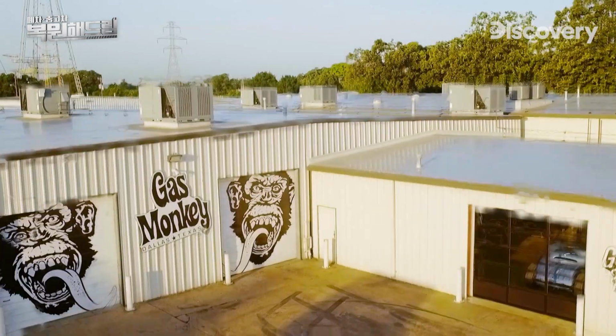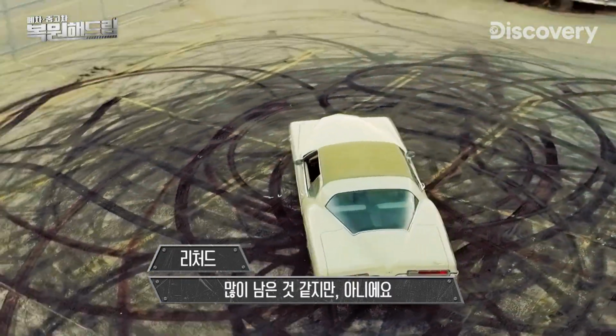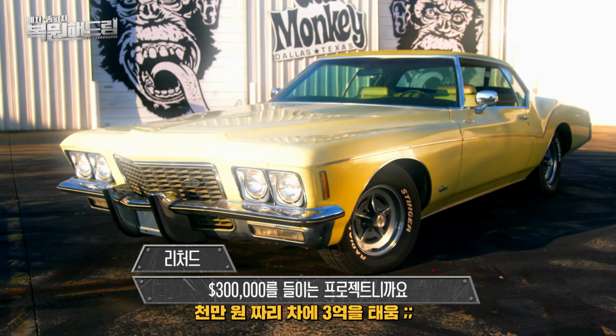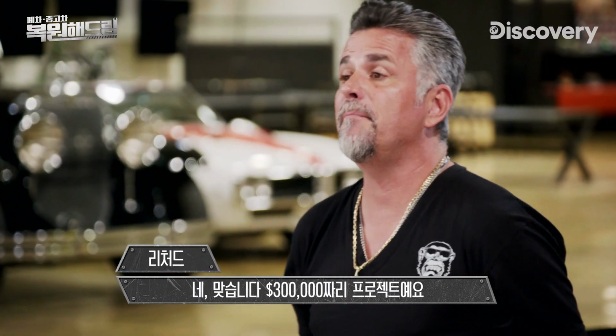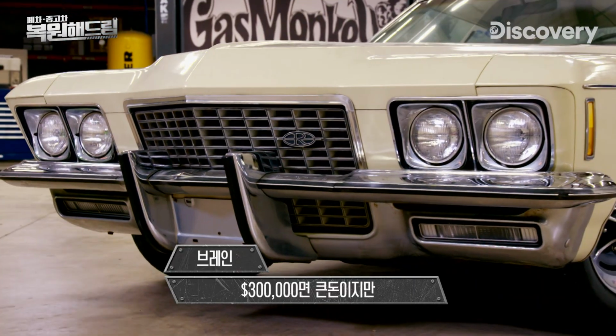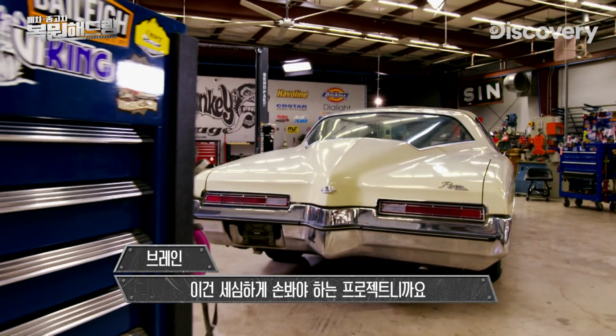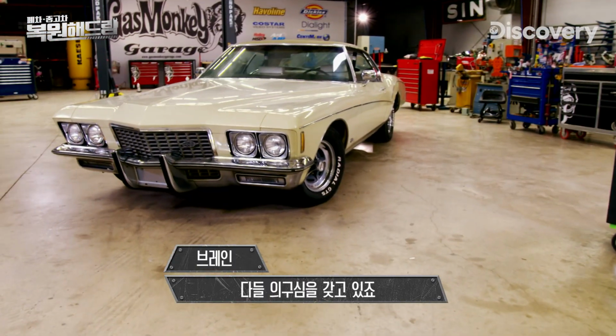This Riviera build is going to be big. SEMA's in 5 months, and that sounds like a long way off, but it's not. Not when I'm putting $300K into a car. Yep, you heard that right. This is a $300,000 build. 300K, that's a lot of money. But 5 months, that's not really a lot of time for a project that needs as much care and detail as this one. Everyone has their doubts. But when SEMA rolls around, one way or another, we're going to find out if Richard bit off more than we can chew.